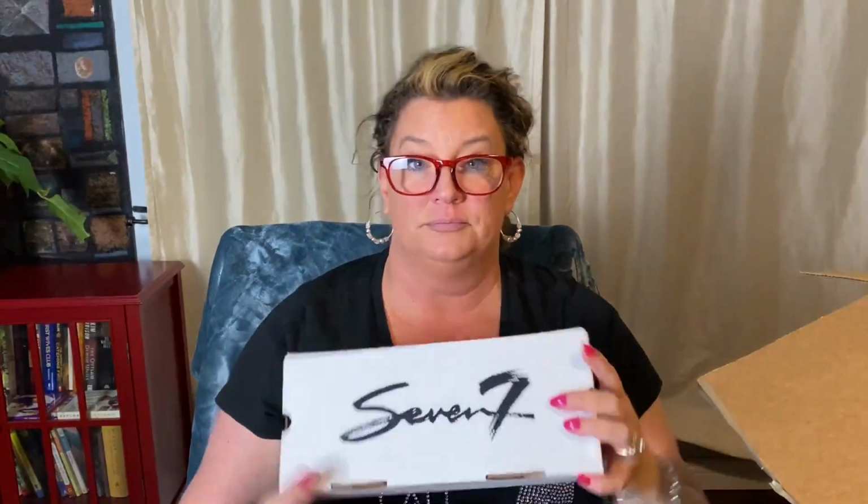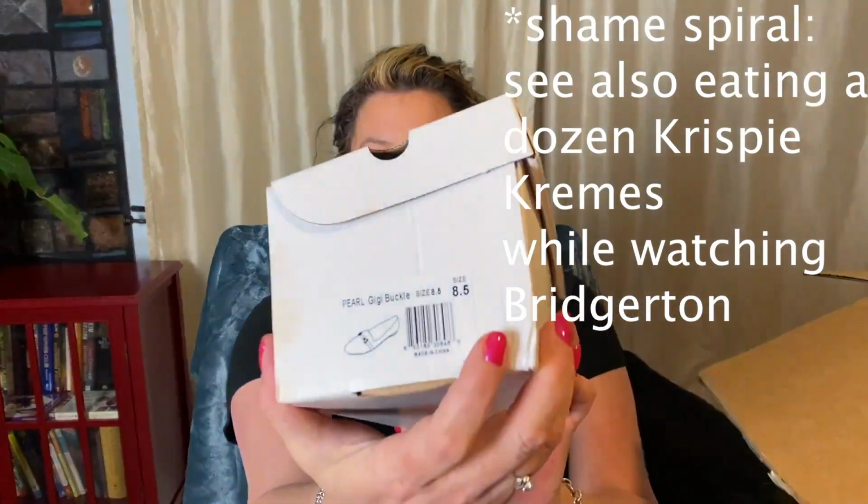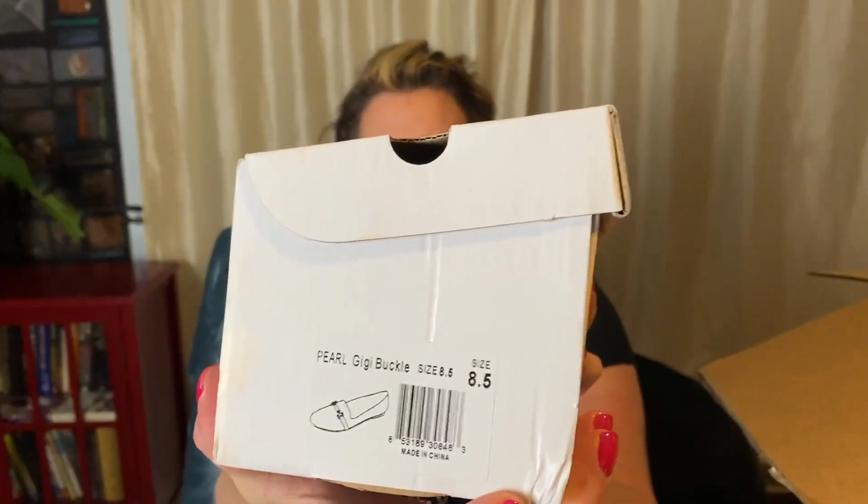Okay, there is a pair of shoes, size seven on the box. And now that I know to look at the box for the size, sissy, I know. There's a shame spiral that just keeps going. So these are size 8.5s, and it looks like a loafer. I love a good loafer. I love selling loafers because I know that somebody's gonna be walking around comfortable.